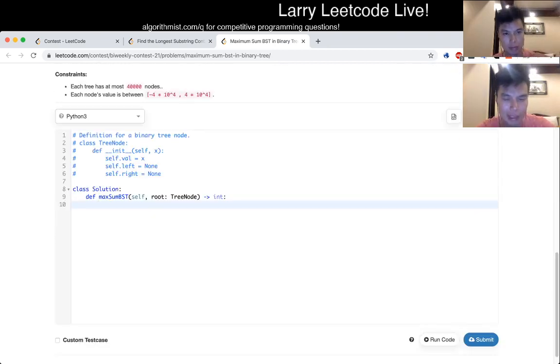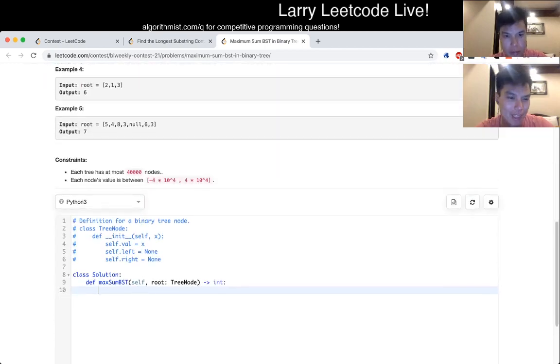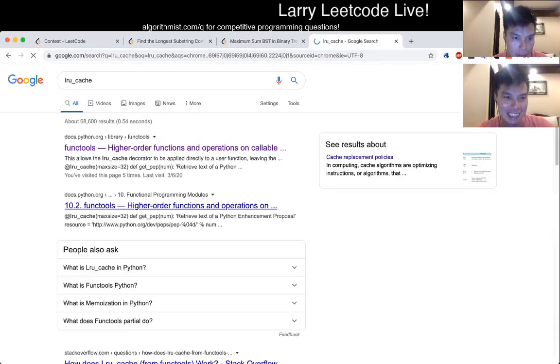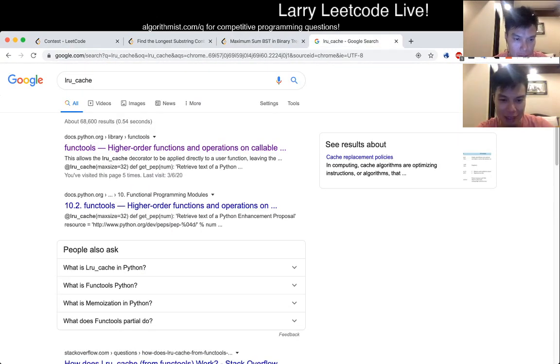Yeah, and then I'm just reading over the problem right now, just trying to get a better sense of it. Oh yeah, and then I was like, okay, let me just look up LRU cache, and then that's it. I mean, I spent some time.